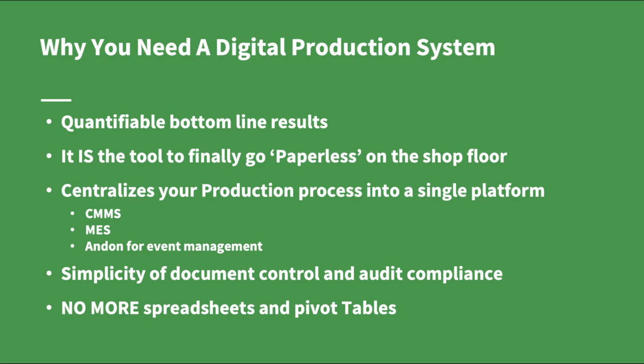Really, the great things of it is that we get good bottom line results, right? It is the tool to go paperless out on the shop floor. It centralizes all of your MES and your CMMS, all your Andon system, your event management systems are all now in one system. Everybody is playing off the same sheet of paper. Simplicity of document control. Auditors love the system. And then for all of you out there, no more spreadsheets, no more pivot tables. So you're welcome. There you go. Your life is going to become better.